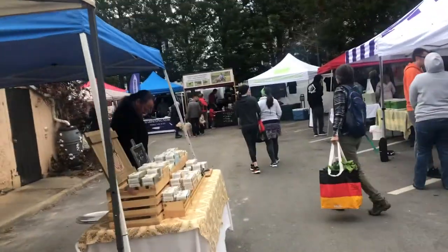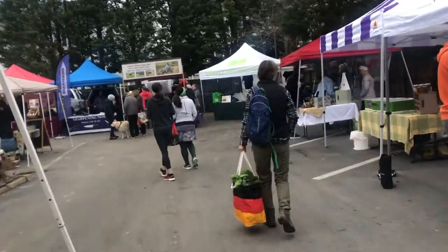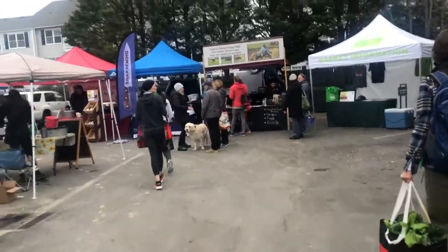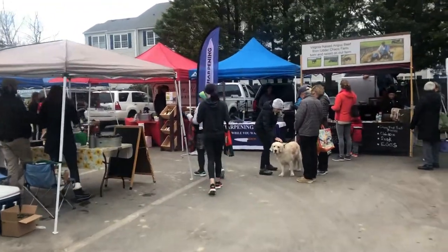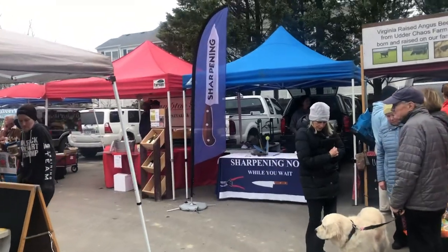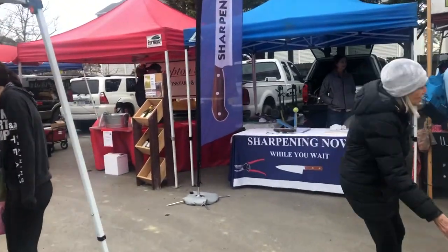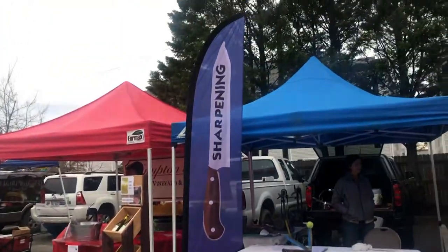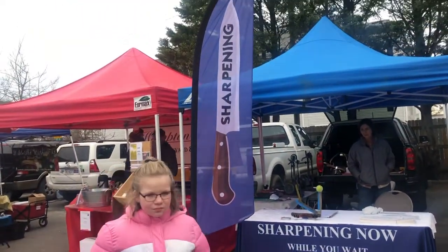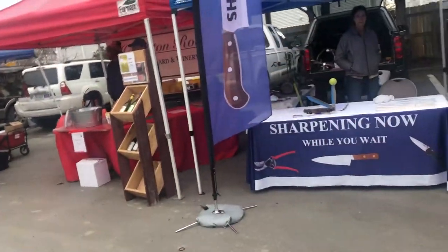And as we continue around this way, I got a new flag sign. Can you see it? It's called a flag feather sign or a feather pole or some such thing. I don't know what you call it. Look at it. It's pretty cool though, isn't it? 10-foot tall. Or 9-foot tall. It spins all around.